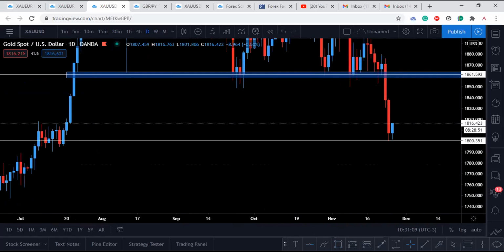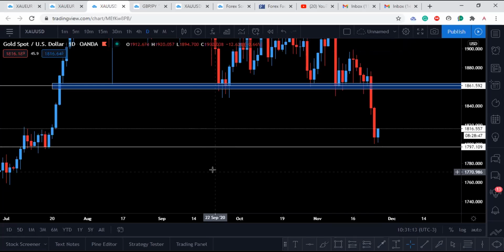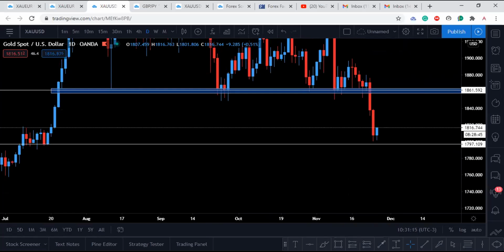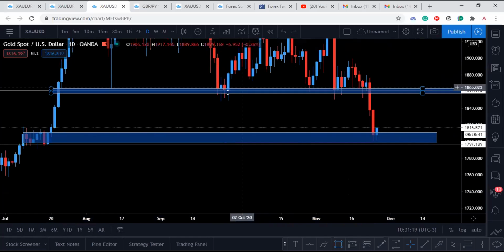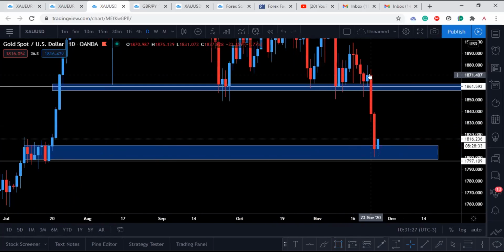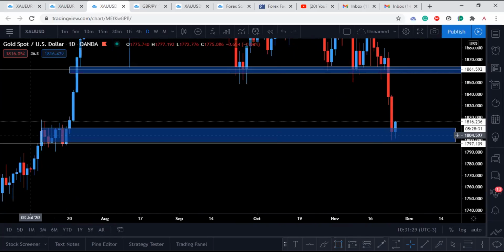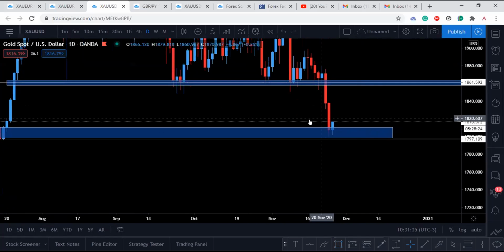Also, price just tapped a strong level of support here. This is a very strong level. Last time we discussed gold needs to break this level 1850, and once gold breaks this level, then we have a nice clean traffic on the left side. There is no hurdle on the left side, and gold breaks and goes all the way down. And now it just tapped this strong level of support. Now we expect a bullish retracement against this bearish move.